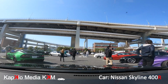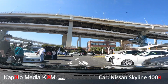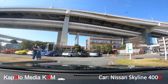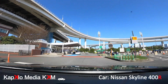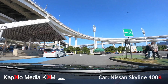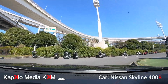Nice. Now we're coming towards the end, and we're going to be exiting. More Zs. Quite a lot of Zs today, and Crowns, and Porsche. Actually, Porsche, Crowns, and Zs. I think that's the theme of today. And here we are, moving away. It is a beautiful day, a gorgeous day to do this drive. Here we're passing the Lawson on the left and the truck parking spots, more Porsches, motorcycles.